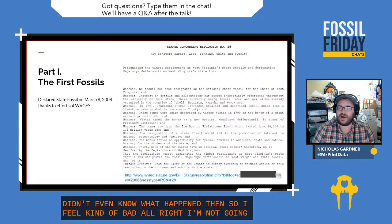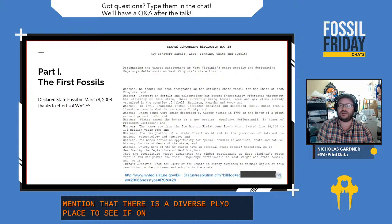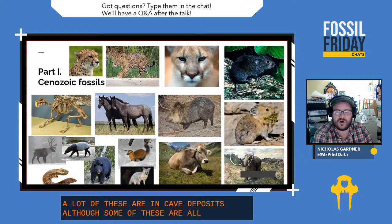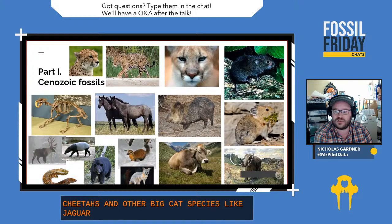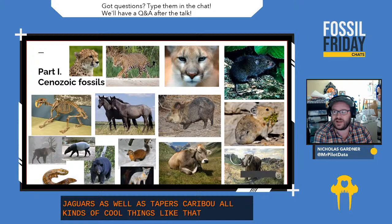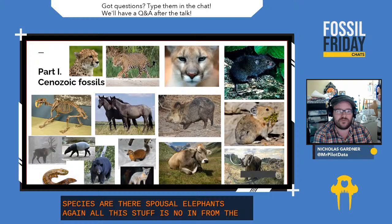I'm not going to focus too much on the Cenozoic, but I mentioned that there's a diverse Pleistocene fauna in West Virginia, and a lot of these are in cave deposits, although some are also coming up in different alluvial deposits, typically on farmland. In the earliest ones, you see things like cheetahs and other big cat species like jaguars, as well as tapirs, caribou, and pikas. Once you hit the Pleistocene, there's fossil elephants. Again, all this stuff is known from very scant remains.